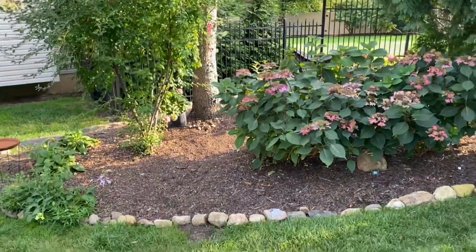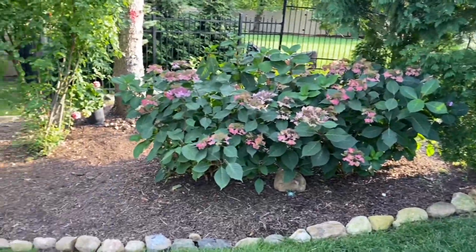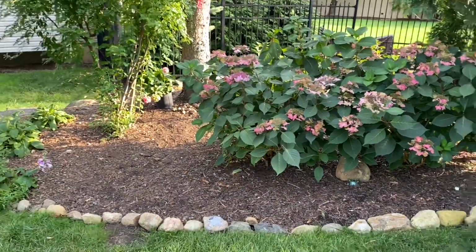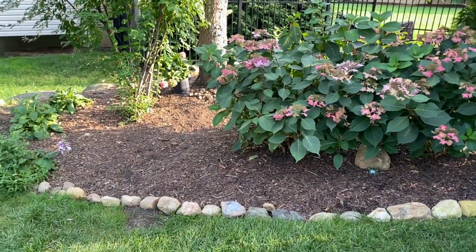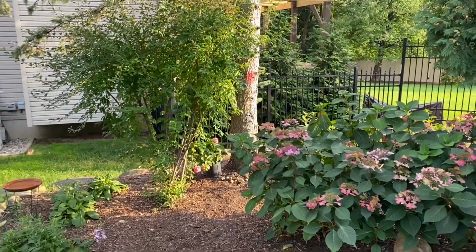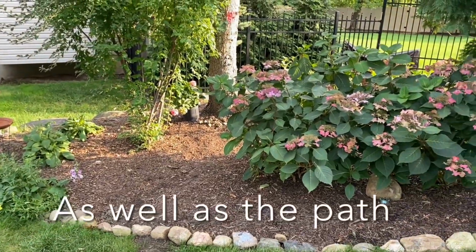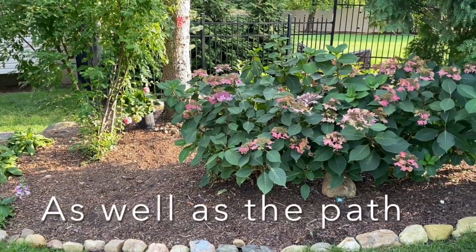There are big changes that are going to be happening here on my property, and this bed is one of the places where we will have a lot of change. First of all, I took out a lot of the plants that were in here to get that work started.